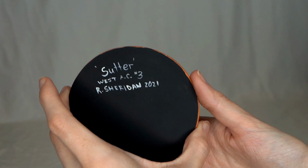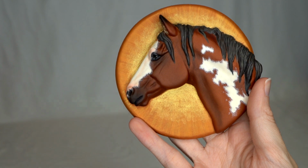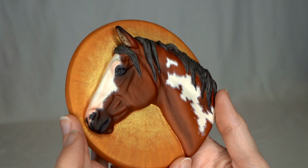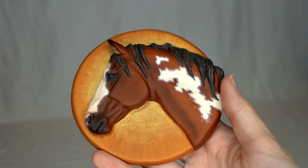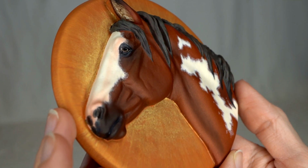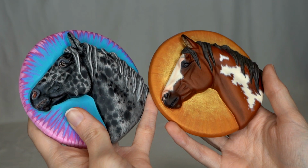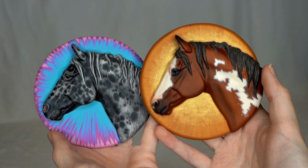And then here is the second one. Oh, just so gorgeous. I am so incredibly in love with both of these medallions. They are the same mold, but as you can see, they're obviously different colors. This guy is a really pretty bay pinto, and his background is a nice, bright, kind of metallic gold going on. Oh, he is so gorgeous and so nicely painted and detailed. I just love these medallions so much, and I am definitely getting into collecting medallions now. I think they are just so fun and so beautiful.